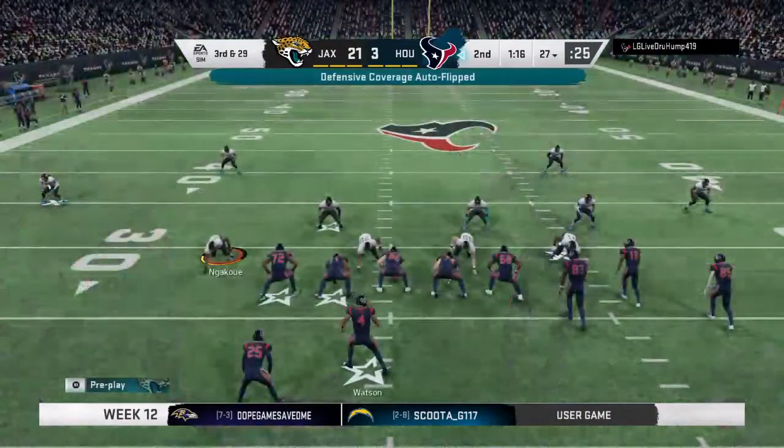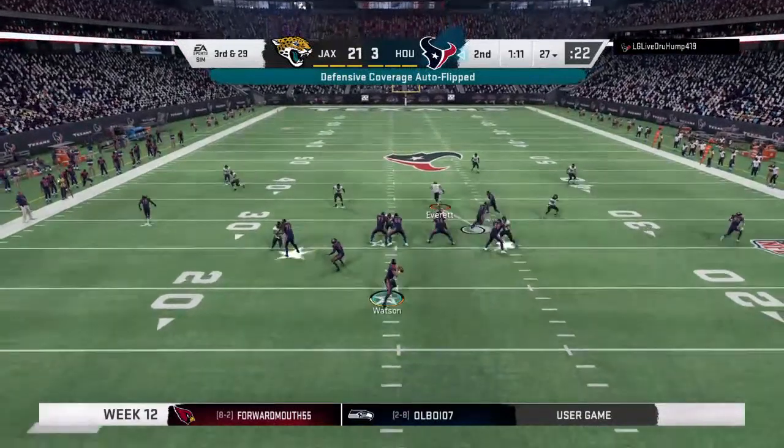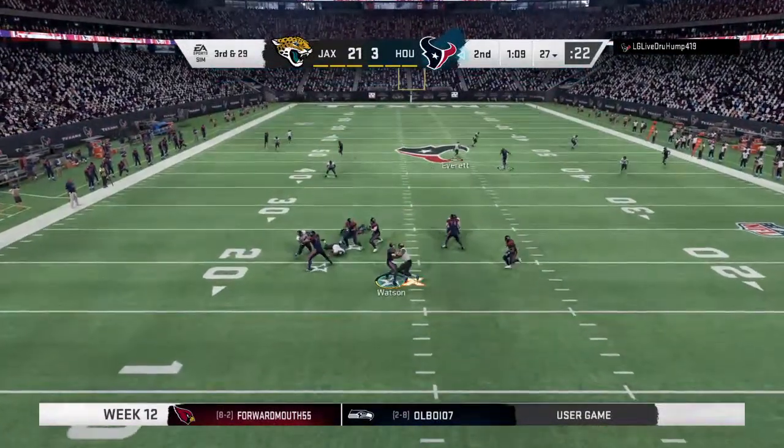Obviously, pass rush has been a strength of this team all year long. And apparently they're not satisfied with top 5. They want to climb that ladder. Yeah, I think it goes back to their offseason. They decided to make it a priority.